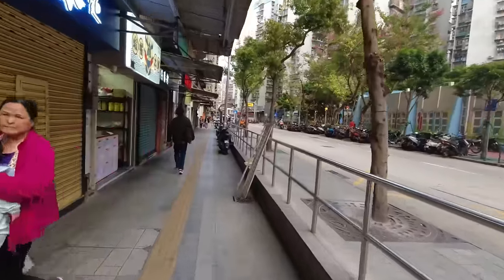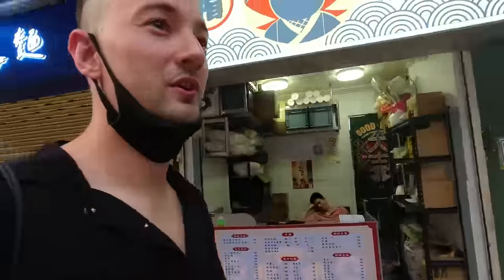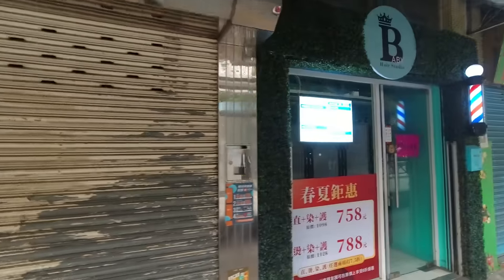I don't know about you guys, but for me it's always very, very interesting to have a look around these local neighborhoods. No other tourists here, especially not other Western tourists. People are friendly towards me. People are curious. I know there's a next barbershop here. So three haircut places within 50 meters. That is interesting. People like to get haircuts here, I think.